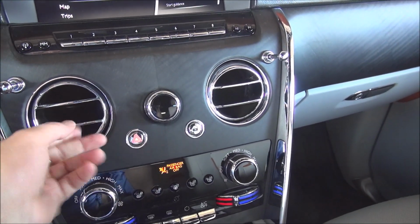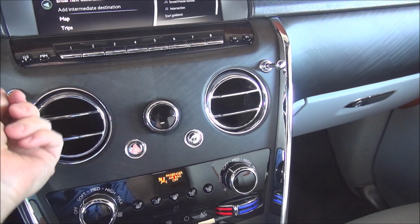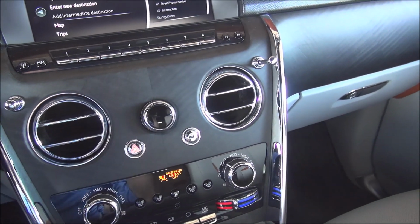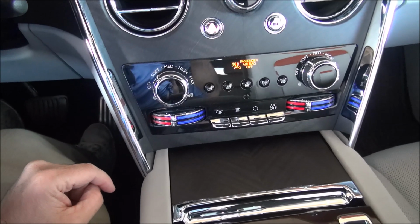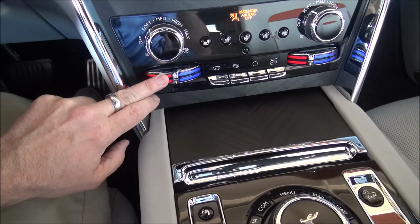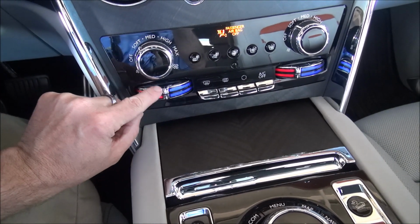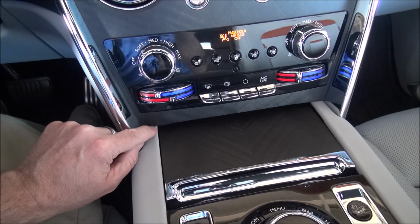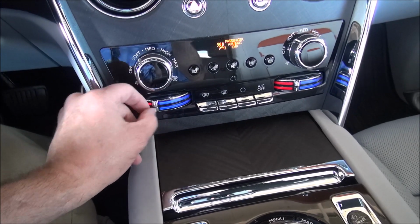Really nice climate control, solid metal vents, and then you have these metal pull-push things to control the airflow. Typical Rolls-Royce, you have soft, medium, high, and max for the air settings, and then you can't put specific temperatures. You can make it hotter or colder, blue and red, and then you can even split upper and lower, and make your upper a little cooler, or upper a little warmer, whatever you like, and split them like that.